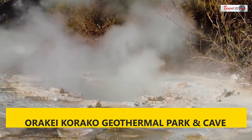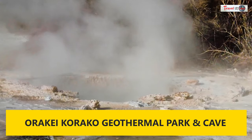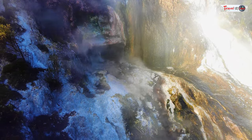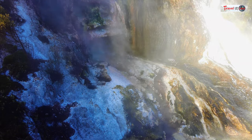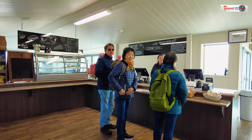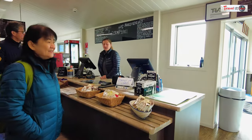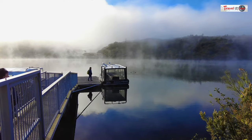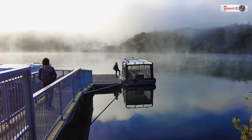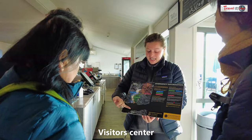Hey, today we are taking you on an incredible journey to Orakei Korako Geothermal Park and Cave near Rotorua. Prepare to witness some of the most active geysers, steaming hot springs, bubbling mud pools, and stunning silica terraces with vibrant colors. Orakei Korako is just 25 minutes drive from Lake Taupo and 45 minutes from Rotorua. So, it's pretty accessible, making it a perfect half-day trip.